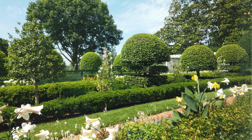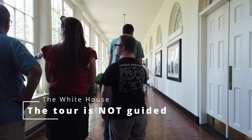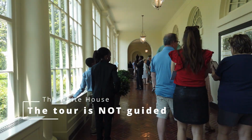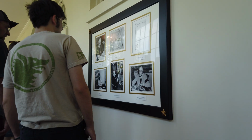Almost every single American president lived in the White House with one notable exception, and that was George Washington. George Washington selected the site, but the first president to actually move into the White House was John Adams some 8 years later.